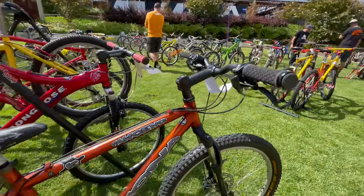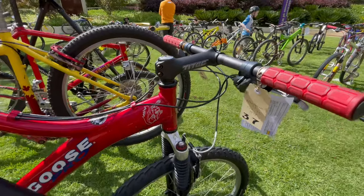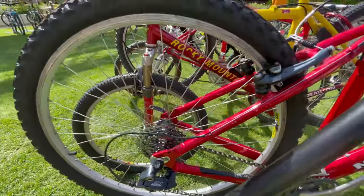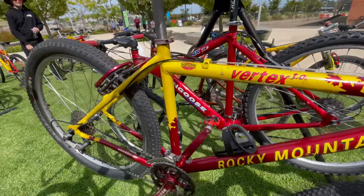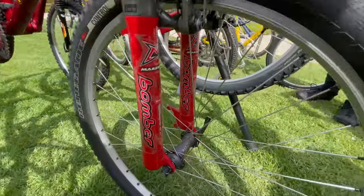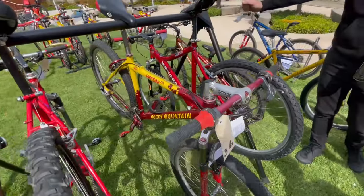Is this Cam? Is this yours? Just backed up. Oh, when I found this, I wanted it. They're not as bad as what I thought, is it? Gotta be done. Those hubs are minty. Those hubs are nice and smooth.